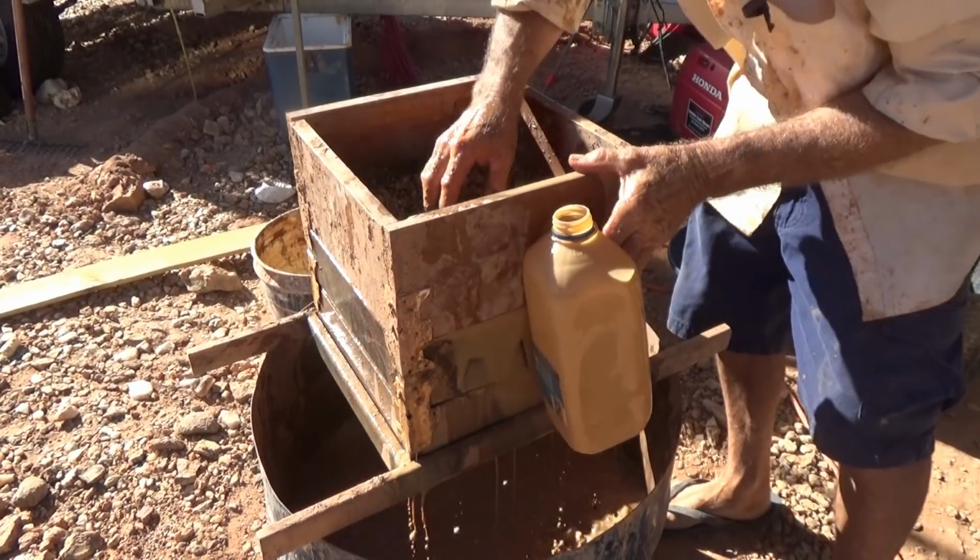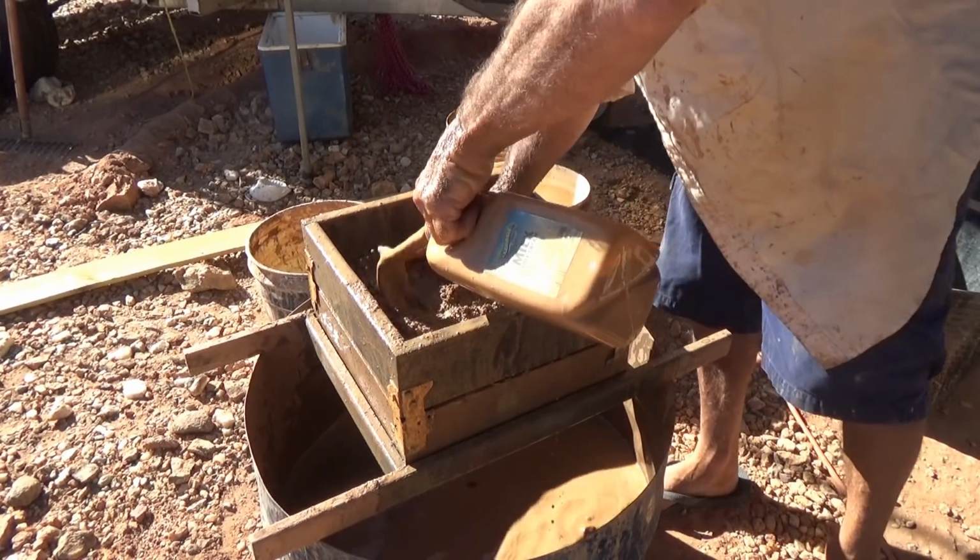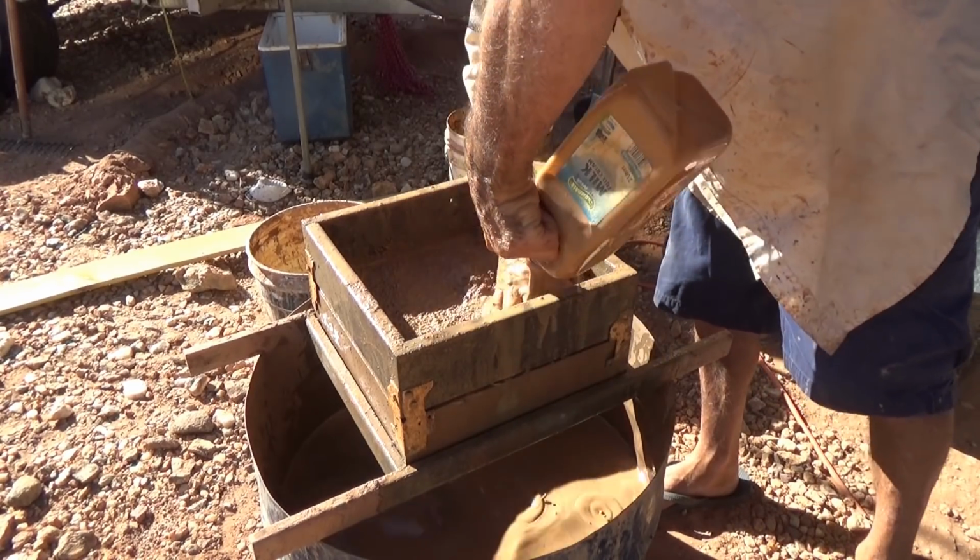Just washing all the finer materials down into the next sieve. Now I'll just wash some of these finer particles in this middle sieve down into the bottom sieve.